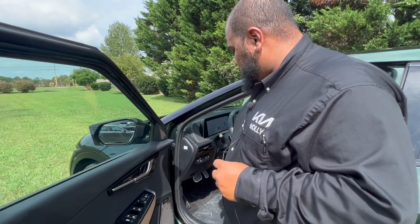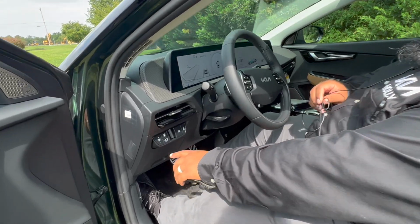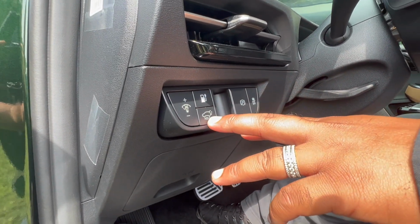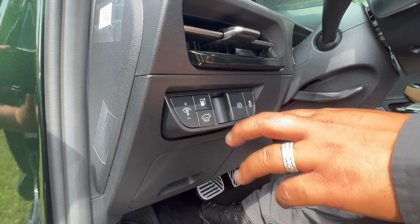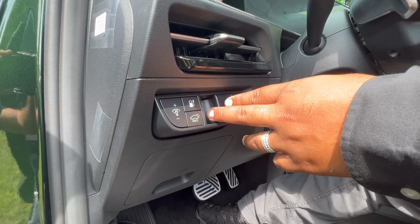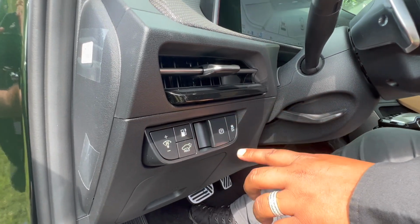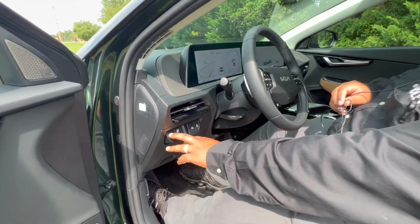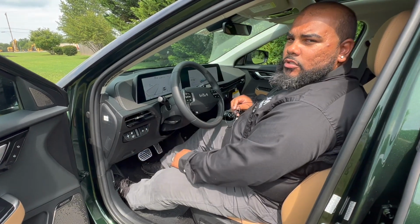Then we're going to take a step in. Now what we've got here is how you open your charging port. Right here, if you hold this down, it's your automatic lift gate. Right here's your parking brake, as if you were doing an emergency brake. And right here's your traction control. And we have your illumination to turn up how bright or how light you want your interior to be.